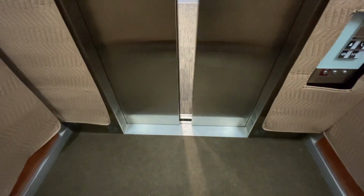Whoa! Wait a minute. Whoa! Oh, that's actually really rare. I've never seen it. Wait! It's a 3300 with center opening doors! That's so rare. You never see that. That's cool. All right, let's get our cab view. Wait, that's really freaking cool.